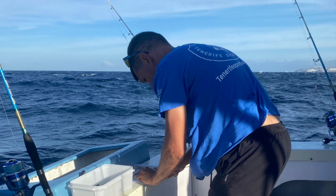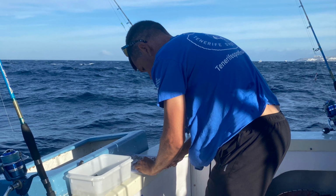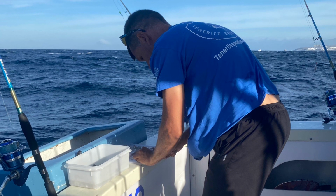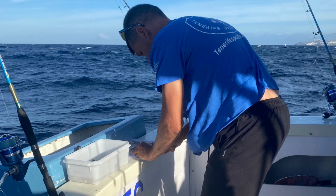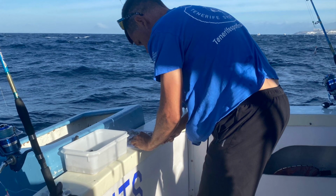And this was our captain Jesus. He was really good, really caring for us, the customers, and wanted us to get on the fish. And he seemed really genuine when we got back to port and apologetic that we didn't get any fish. He was really gutted, but obviously it wasn't his fault, it's fishing and that can happen.